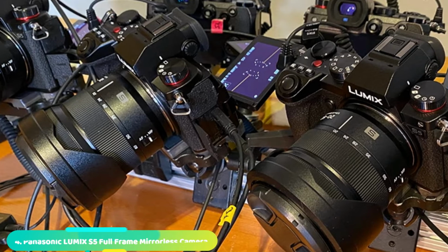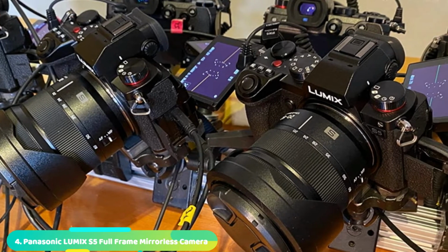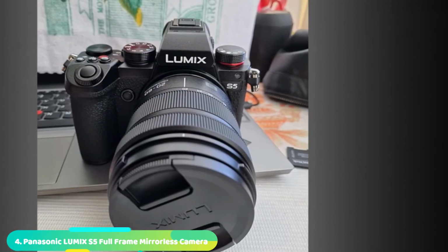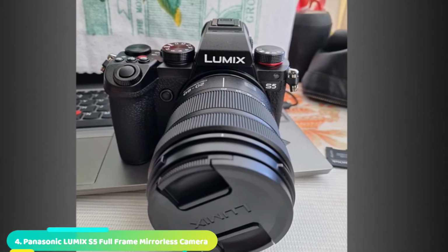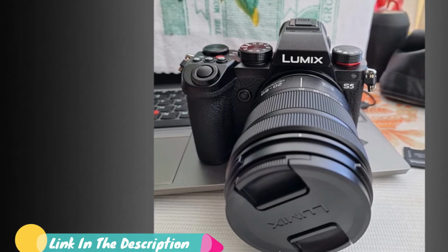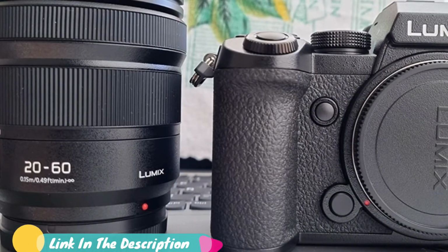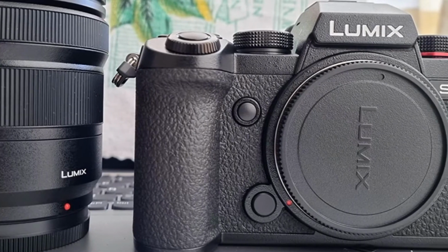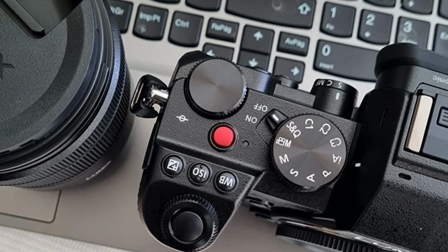Next at number 4, we have Panasonic Lumix S5. The Lumix S5 might be on the larger side for a vlogging camera, but with a full-frame sensor, 6.5 stops of image stabilization, and a weather-resistant body, we think it deserves this spot. Even though the Panasonic GH5 Mark 2 is newer, you get a lot more camera for the same money with the Lumix S5, and it's much better in low light.